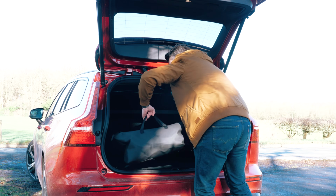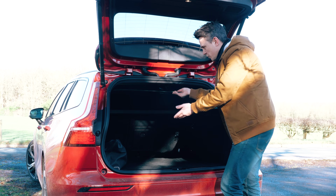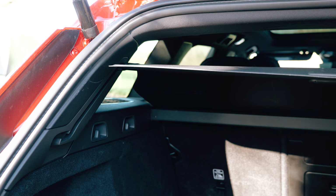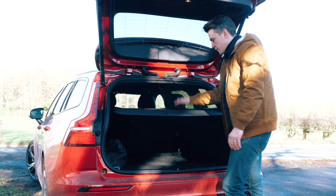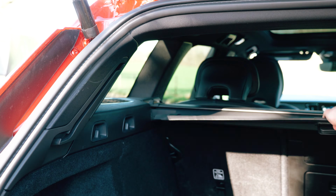Your shopping, the takeaway. Really, really handy. Now, one final note with this boot is this parcel shelf. As you can see, it's lifted up and mounted here, so it's out of our way. You can have it down here like this, covering your belongings, or you can totally fold it away like that, and that can be removed.